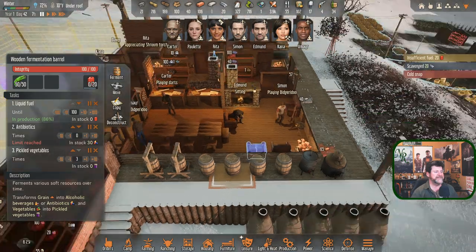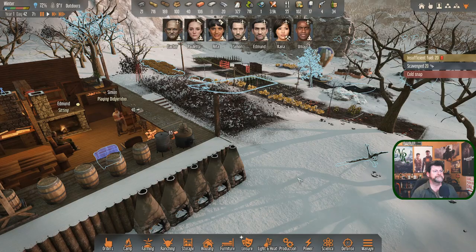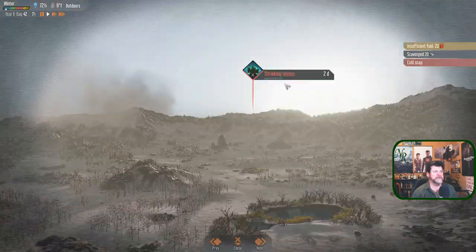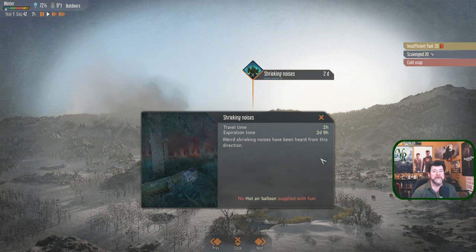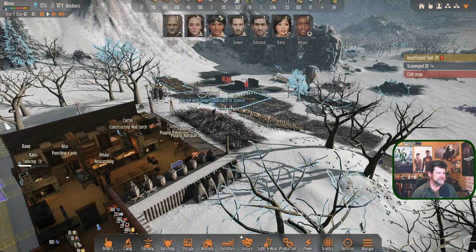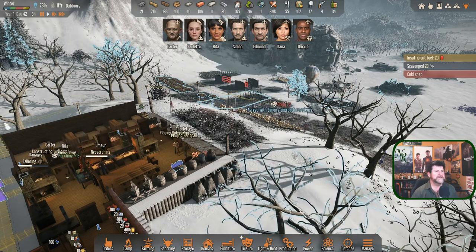Right there. I think we can send somebody off soon to go do something. And who do you send for something like this? Shrieking noises. I mean, you want to send someone with high physical to carry back things. I don't get the sense we're carrying things back. This is more of an exploration. You'd probably want to send someone with the highest combat skill on something like that. Does that make sense? Agreed with Simon's approach to science, Edmund did.